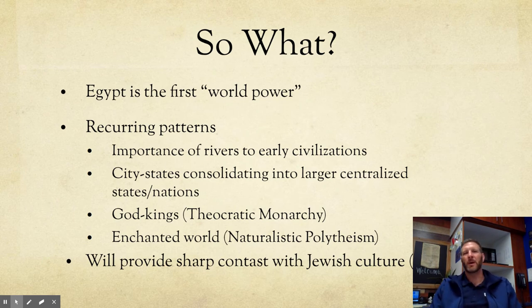Okay, so what? Egypt, first world power. Okay, second civilization, but again, we call it a first world power because they really went beyond even Egypt's local geography, local culture, and began to dominate and control places like Canaan under Ramses II, places like Syria, and parts of the Middle East, and even down south into parts of Ethiopia, a land they called Nubia.